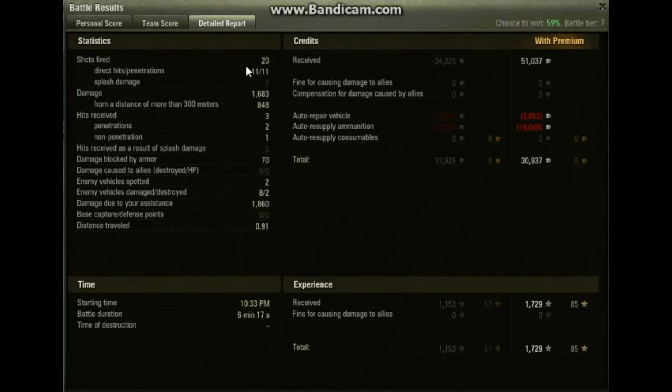So we fired 20 shots, 11 hit. So yeah, quite a few misses, but a lot of longish range shots, and really a lot of those misses didn't miss by much. And I did blow away quite a few buildings and cover, as I usually do when I've got a gun that fires fairly rapidly. Damage of 1,683, very happy with that. And from a distance of over 300 meters, we got 848 of that. So, like I say, it's more accurate than it says on paper.